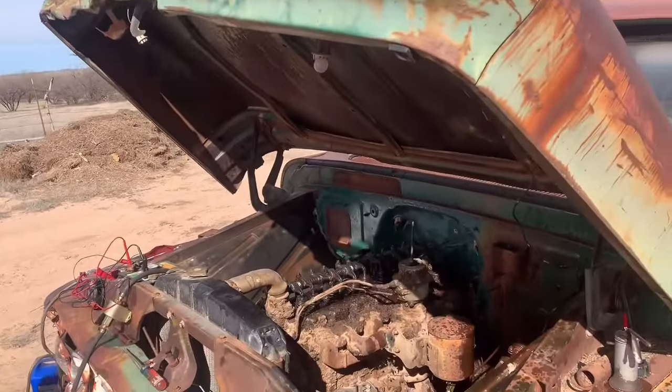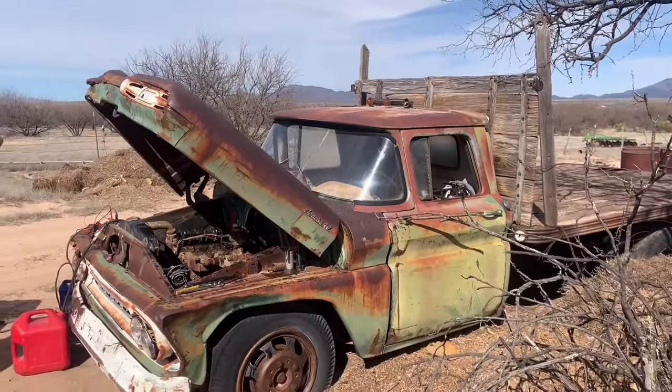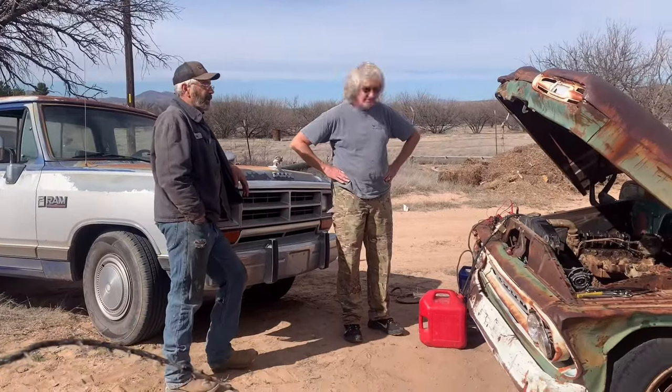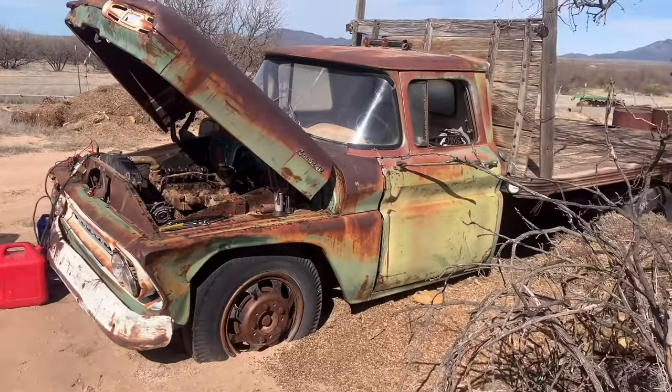We didn't want it to suck anything from the tank if there was anything in the tank. If you need a clutch, slave cylinder and the master cylinder, it needs a lot of stuff. But it is a sweet running truck. It's definitely not a pot. It sounds all right.